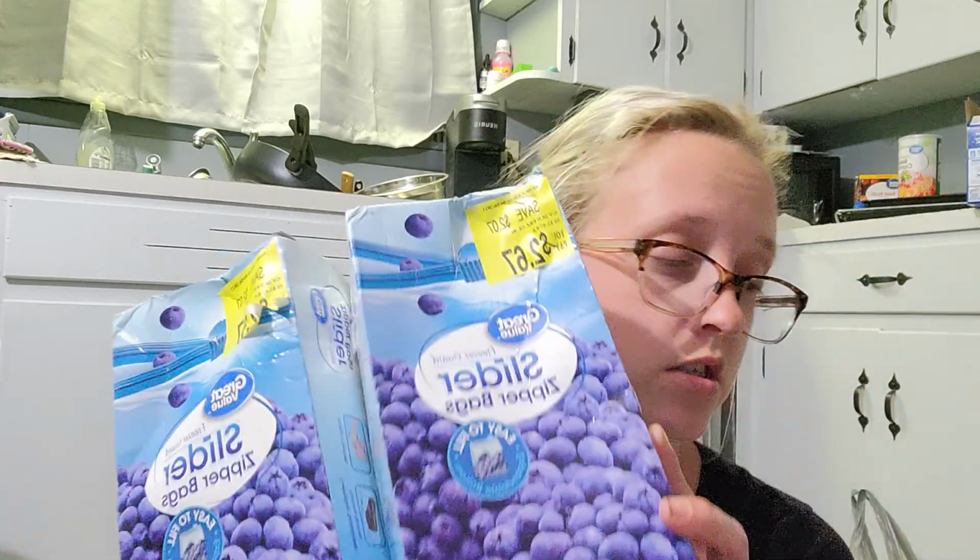freezer bags. I'm looking at this in my camera and I see it backwards, and so I was like, why is that in a different language? And then I went to flip it over and realized it was the same, and then looked down and realized I was an idiot. So I got two of these.